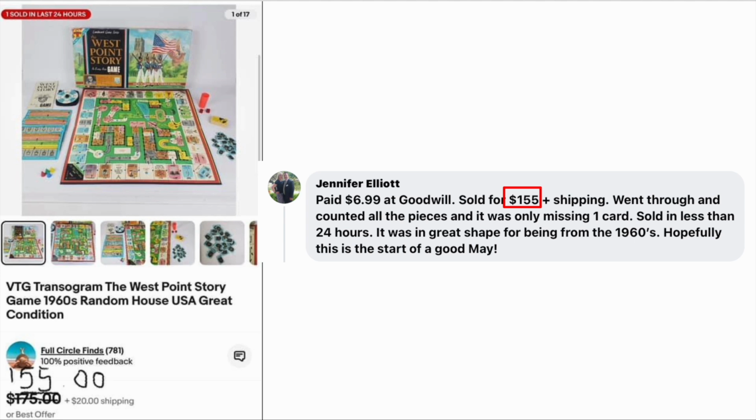Jennifer Elliott paid $6.99 at Goodwill, sold for $155 plus shipping. Went through and counted all the pieces and it was only missing one card. Sold in less than 24 hours. It was in great shape for being from the 60s. Hopefully this is the start of a good May. The item is vintage Transogram, the West Point Story Game. $7 at Goodwill, sold for $155.